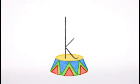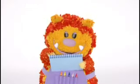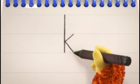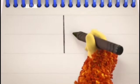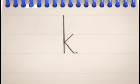Today's letter is the letter K. Have you got your squiggle pads and squiggle sticks ready? Let's get squiggling! Holding your squiggle stick like this, move it down, stop, down, down, and flick. The letter K. Let's squiggle it again. Go down, stop, down, down, and flick. There, the letter K.